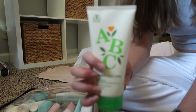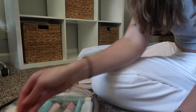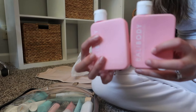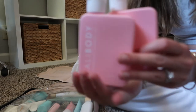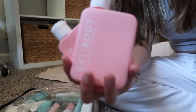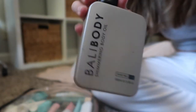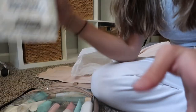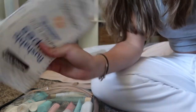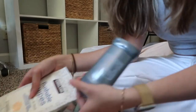Got Arbonne sunblock. And then I got my tanning oil. This is from Bali Body and it's the best. It's the watermelon one. Oh yes. Summer likes that one. It's the watermelon one, super great. Also got a shimmering body oil, also amazing. And then some butt wipes because you gotta have a clean butt.